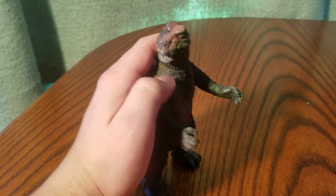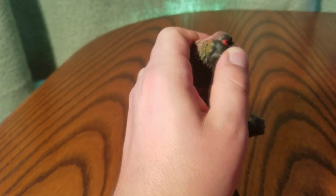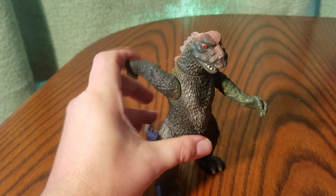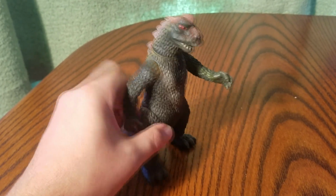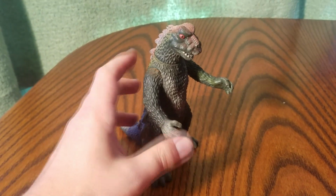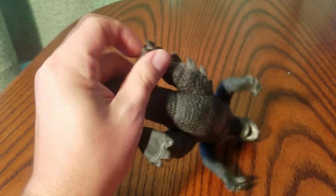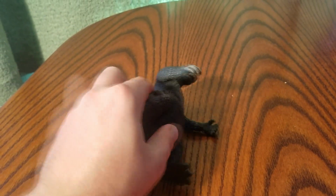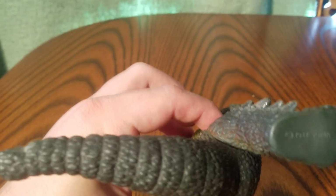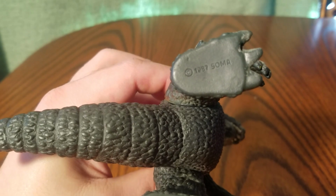See this articulation in the head. I think it can do a full 360, but it's so tight at this point, I don't want to risk stretching the figure by bending it in the wrong direction. The arms can do a full 360, but you have to kind of bend the arms out of the way to get them around the thigh thorns. And then the legs also move, but once again, they're getting older. I don't know how much pressure I want to put on this figure, especially with me trying to use one hand here. I don't know how much I want to bend that. But it's copyrighted 1987 Soma.